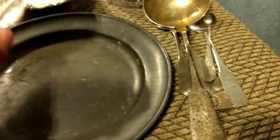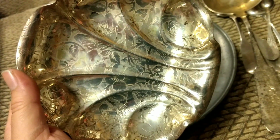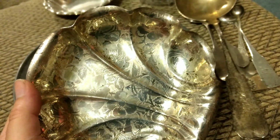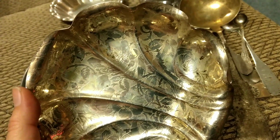This is not marked, but it was in the same bag that this was in. And it's just marked up here, WB trademark. I don't know if this is sterling or not. There's no other markings. Again, I don't have a tester to test sterling and under.